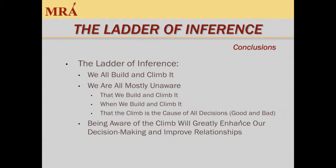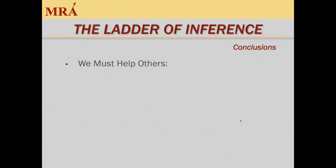All right. So, what is the bottom line here? The bottom line is that we're going to enhance our decision-making process and improve relationships. That's what we're going to do. We're going to improve relationships with people. That's what this is all about. So we've got to help others. We have to help others build the correct ladder. We have to help them climb the ladder so they don't fall off.